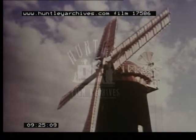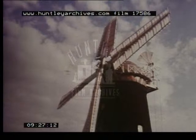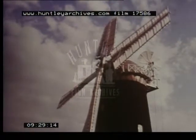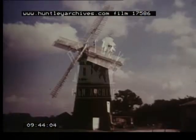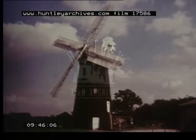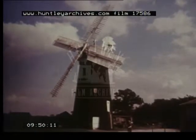Once, there were hundreds of windmills using wind power to grind grain, pump water, and operate all kinds of machinery. Some have been made into houses. Many more are neglected or have disappeared completely. A few, like this one, are lovingly cared for. Who knows when we might need to learn from them?